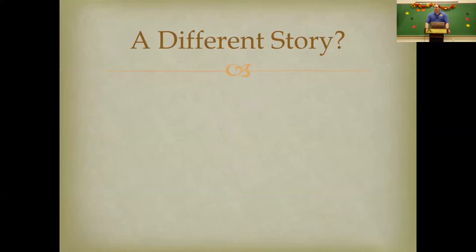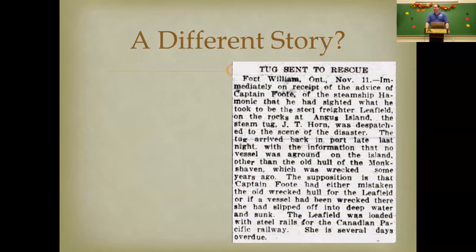But when you read the story of the Leafield, and I read a whole bunch of books on the 1913 storm, everything I read talks about the Leafield going up on Angus Island. And here's the news article about it. So Captain Foote of the passenger steamship Harmonic is the guy who claims to have seen the Leafield on Angus Island. So when the tugboat went out to go look for her and she was gone, either he made a mistake, or it's a scenario like the Theano where it flooded and was pulled back off the rocks and sank in deep water. Every book I have read on this particular storm talks about the Leafield going on Angus Island, getting pulled off, and sinking in deep water.